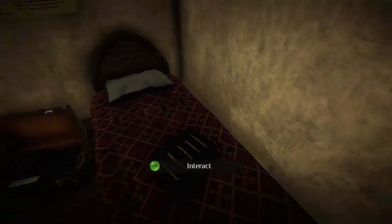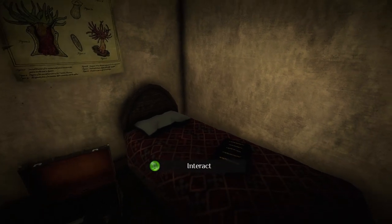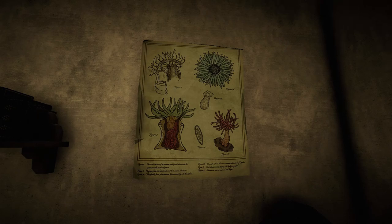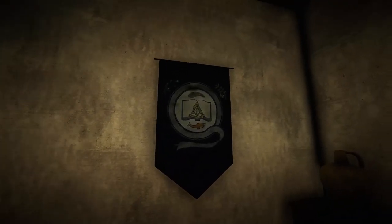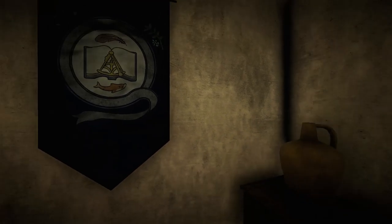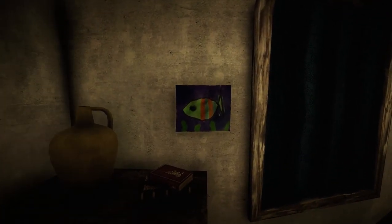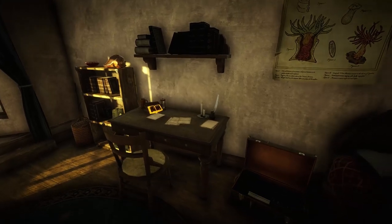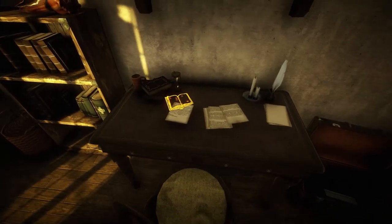Oh, okay, so this is my bedroom. Must have just woken up. So I see a book that seems to be the only thing to interact with right now, so... Oh, it's a letter!